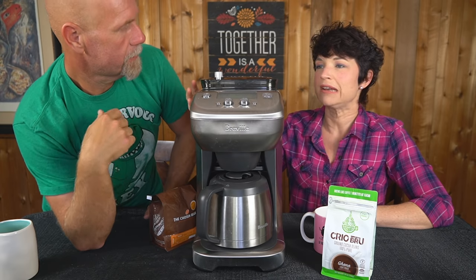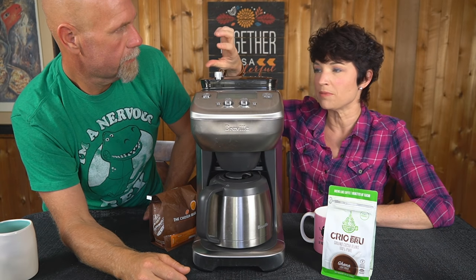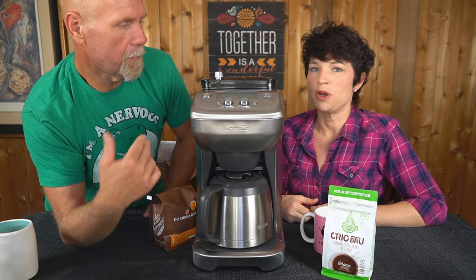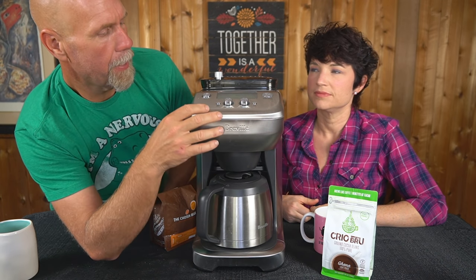The one thing that was kind of a pain when you'd have to refill a Keurig, if you weren't just pouring bottled water into it, is you had to take the whole thing off, take the whole thing apart. I like that this is just an open well. Some people like that, some people don't.